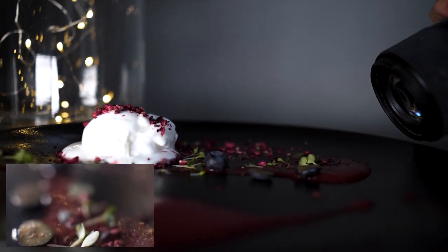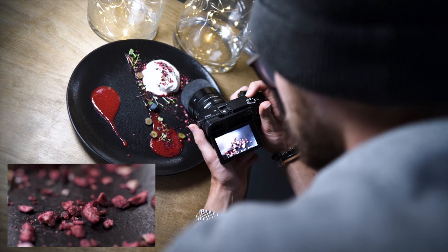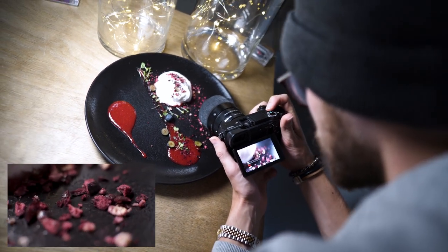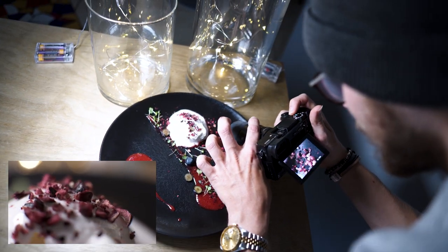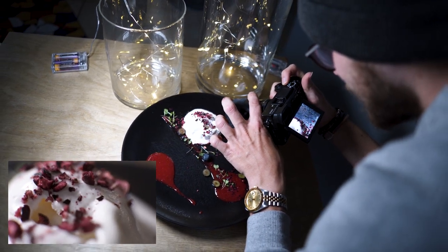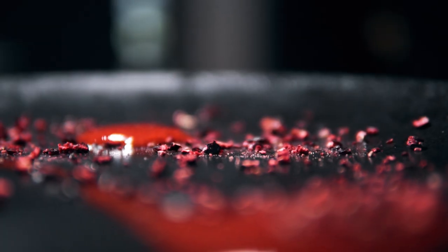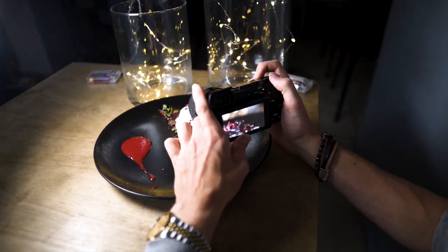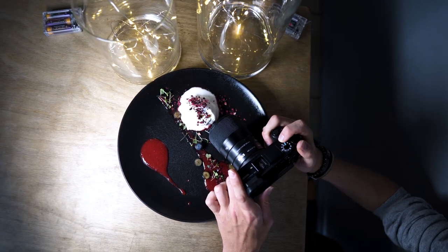All right, let's see. I'm so dipping my... you literally have to stick the lens in the food. Okay, I'm not that bad. And I dipped my lens.